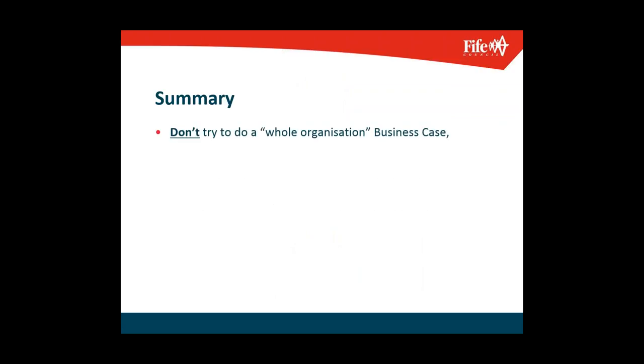So in summary, one of the key takeaways is we didn't try to do a whole organisation business case. We did a business case based on 2,680 staff. That was sufficient to justify an enterprise investment in this. So anything we've delivered beyond that could be regarded as a bonus. I mean, we do track the benefits and make sure that they're logged, but we didn't try to eat the elephant in terms of doing a business case that covered 11,000 staff. That would have taken us significantly longer. The business case was good enough to create an ROI which was sufficient.